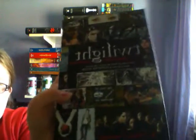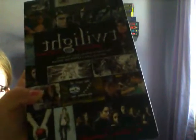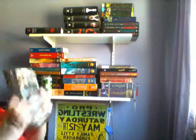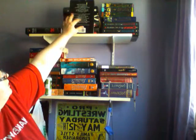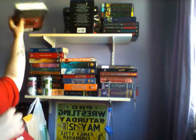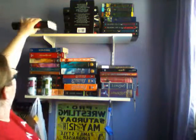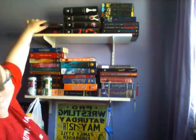I also have the director's notebook from the director of the first movie, Catherine Hardwicke. From what I heard, she was fired because she didn't do the movie the way it was supposed to be. And then this is the illustrated guide of the Twilight Saga, the official one. Basically telling you everything about everyone and how they thought of it during the movie.